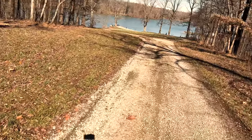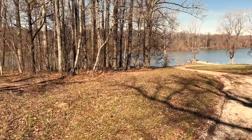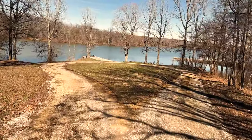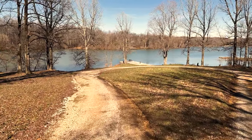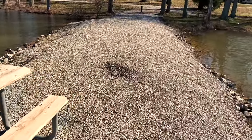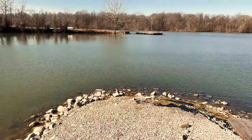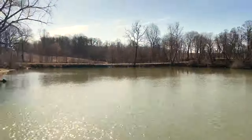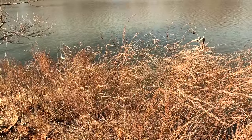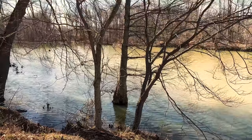All right, this is the last of the camp spots on the south side. Got another one over there. But there's no porta potties close by. Are a little bit further down. And only old cypress.